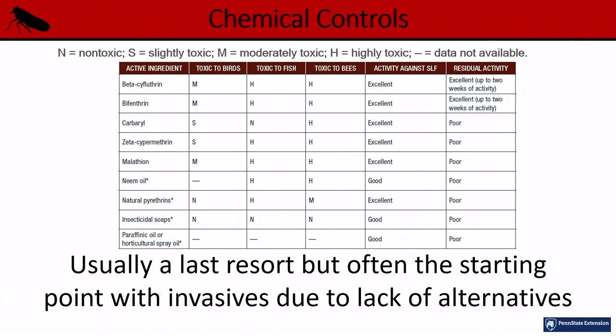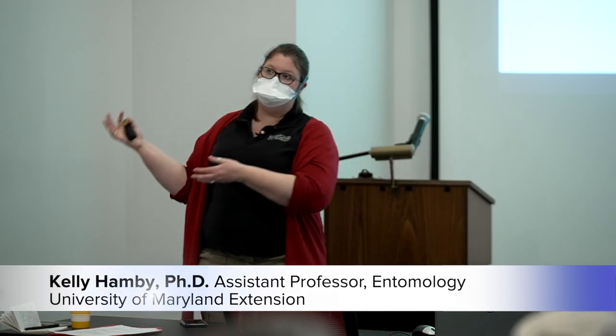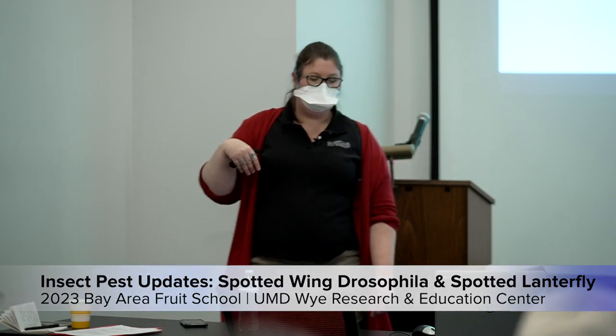They have varying toxicity to non-target organisms and varying residual activities. Largely, if you're going to be managing them with insecticides, this is probably going to be in a vineyard situation. Here's an aggregation. Their feeding can really reduce the winter hardiness of the vines and has been known to kill vines. So this is where we tend to worry about them. They also tend to come in from the edge, because they're coming in from the tree of heaven and those other hosts, so you could potentially just be managing them on vineyard edges.